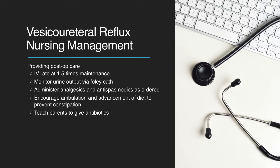After they've done surgery, usually the IV rate is running at 1.5 times the maintenance. That means that they're going to be flushing out the bladder and needing to void frequently. So we're going to monitor urine output, and they should have a Foley catheter in at that time. We're going to administer analgesics and antispasmodics as ordered.